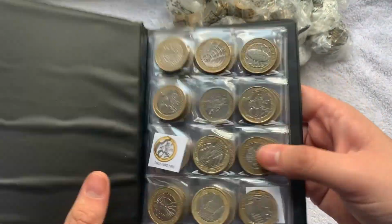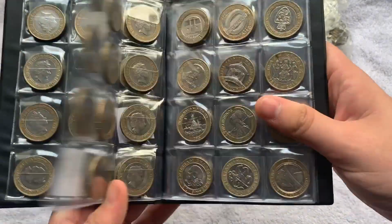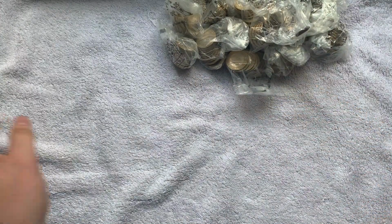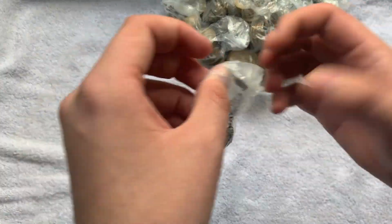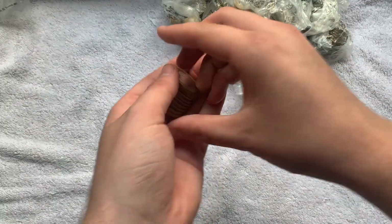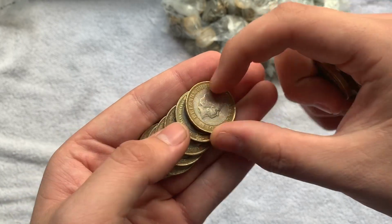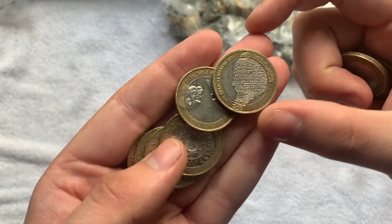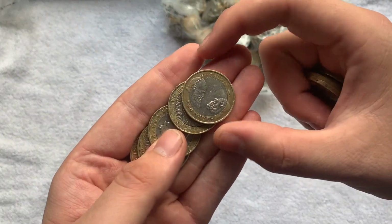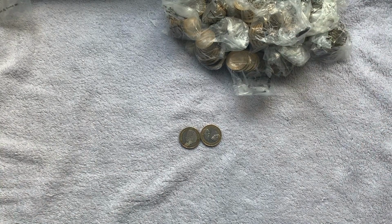I need to put Wales back in, but we're just missing Northern Ireland and Olympic Rio, and then we are finished. So within the next week or two, it looks like we will be moving on to the third album. So that's gonna be pretty exciting. So we've got two off the bat here. We've got Charles Dickens, and then we've got Charles Darwin as well. So it's always good starting a new album.